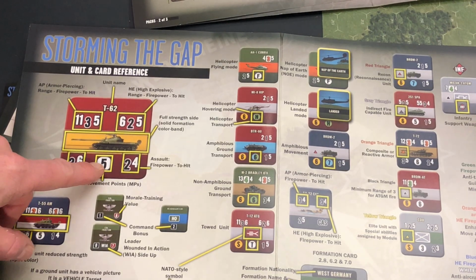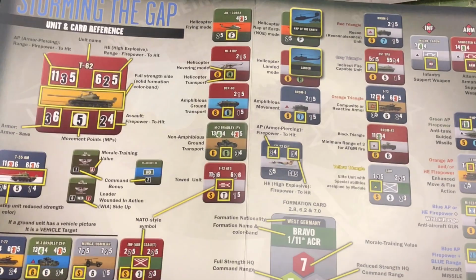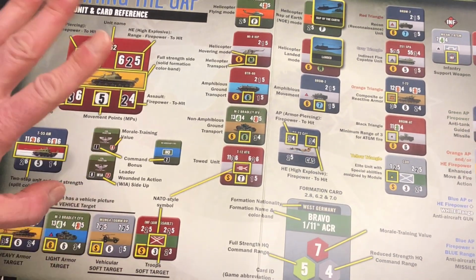He's going to move 5 points, and when he gets assault in close combat with infantry, he gets 2 dice, hitting on 4s. Everything's going to be the same way. All the other figures are going to be the same, except this one is soft, so he doesn't have an armor save. But this is awesome.